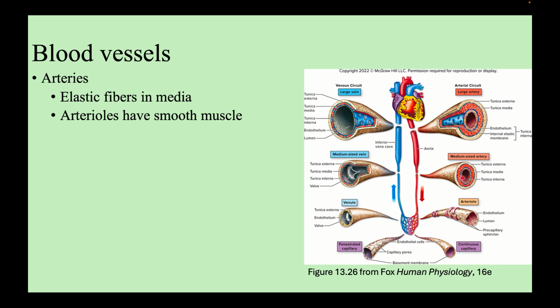The small version of an artery is called an arteriole, and these have proportionately more smooth muscle than do any of the arteries. And because they have more smooth muscle, they're going to be capable of contracting more. And that contraction can be used to divert blood into different pathways.